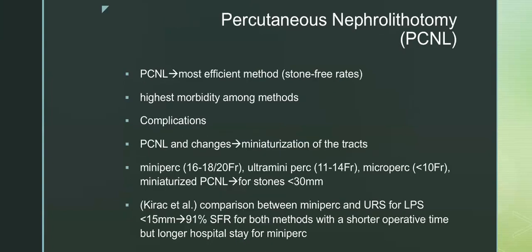Another option generally is percutaneous nephrolithotomy. So essentially quite an efficient method in terms of getting patients stone free. However, has the highest morbidity amongst other methods. So we did mention certain complications in the previous presentation. However, there have been some changes essentially with PCNL. So essentially, there's been mini perc, which is 18 to 20 French tract, ultra mini perc, which is 11 to 14 French, or micro perc, which is less than 10 French.